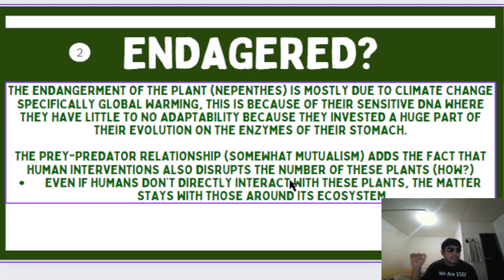So yung ibang insects na pwede sila mag-lay ng egg, or pwede rin yung pagka-umulan. Pag daw umulan, magiging tubig yun. So magiging mahinang-mahina yung enzymes. Pwedeng mangitlog yung ibang insects. So, somewhat mutualism siya sa around the environment niya, no?